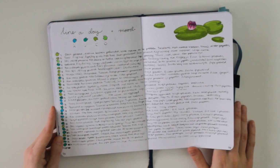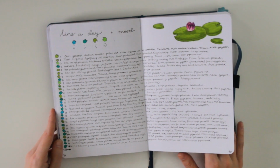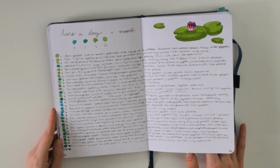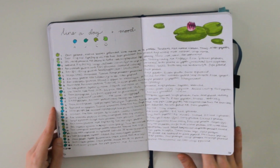So here I did a 1 line a day spread, which I hadn't done in a while, and I actually really love doing this. Well, especially just looking back at it, just keeping up with it is sometimes difficult, but I do love the end result.